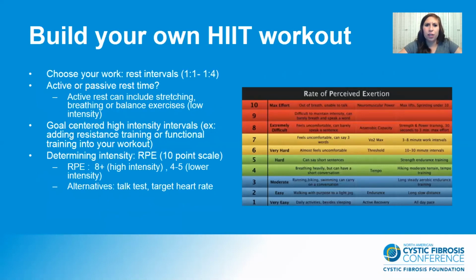Here's some ideas for building your own HIIT workout. You want to choose your work to rest intervals first. How long do you want to work for? How long do you need that rest break for? Are you going to do an active or a passive rest time? An active rest time can include stretching or breathing or balance exercises at a lower intensity, while your higher intensity exercises are going to be max effort.